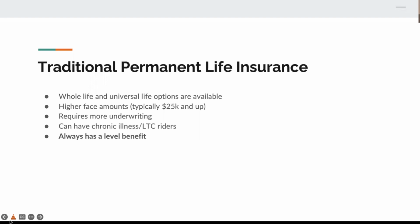One thing about these traditional permanent life insurance, they will always have a level benefit, always that day one coverage. Final expense is unique in that it could potentially have a greater benefit, but for these traditional permanent life insurance products, it's always going to have a level death benefit, always, at least through the carriers that we work with at the Brokerage Inc. Okay.